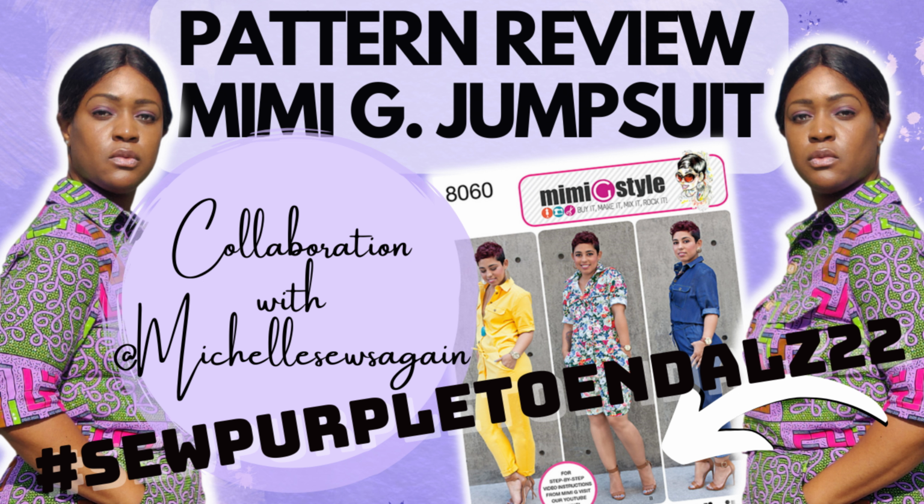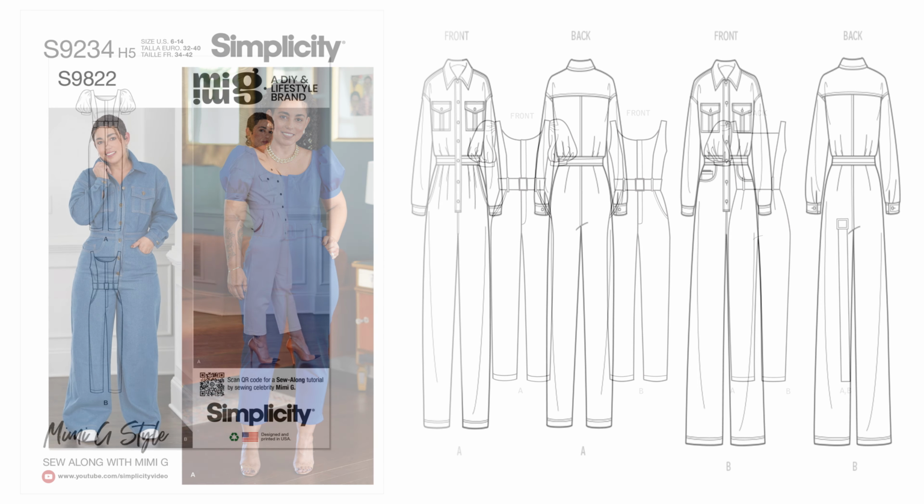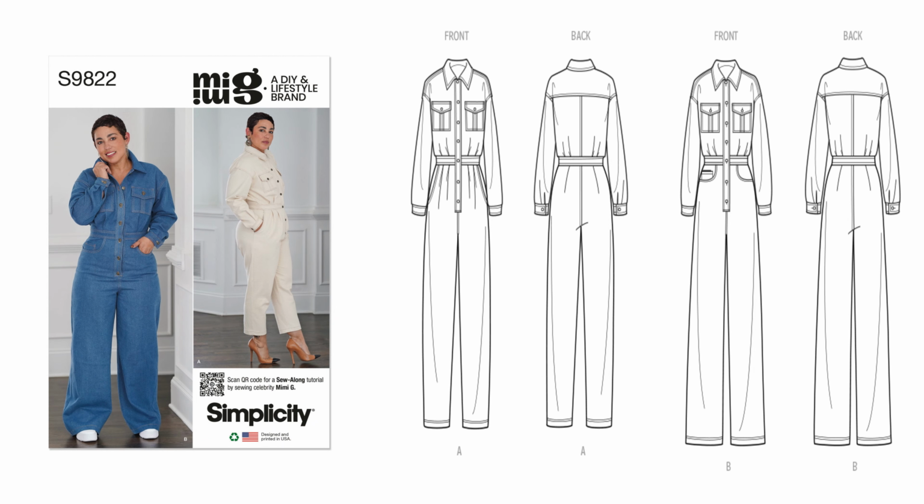The other pattern that I would say is amazing, I just haven't sewn it yet, it's on my list to sew, you guys. It's Simplicity 9234, which was that puff sleeve, sleeveless jumpsuit thing going on. I like that pattern. I just haven't sewn it together yet, but it's on my list to definitely sew.